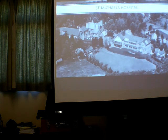Now we're going up to St Michael's. There's tons to tell you really, but we could always do it another night. St Michael's Hospital, we all love St Michael's Hospital, don't we? But this is the most important building. This is the Downs. That was built in 1880 for Mr. Rowlands, who was a manager for Harbours of Hale.